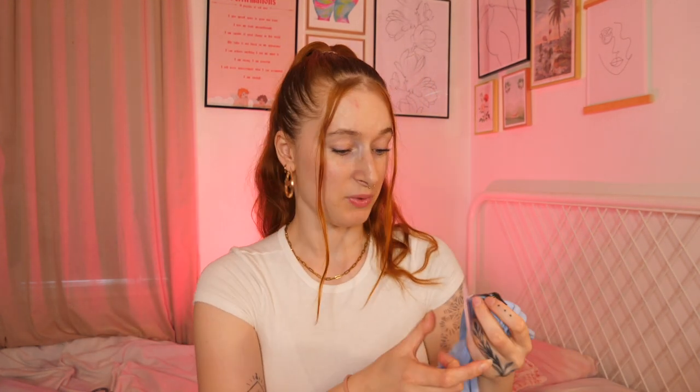I think I've got marks on it from when I folded it. But yeah, I love this. I haven't worn this out yet. We've still got the tag on it, and this was a wonderful £4. I love this. It's just super comfy.